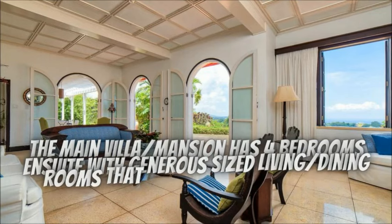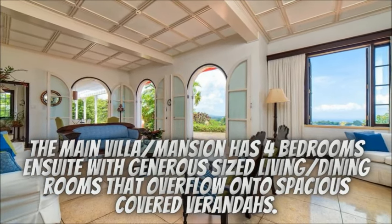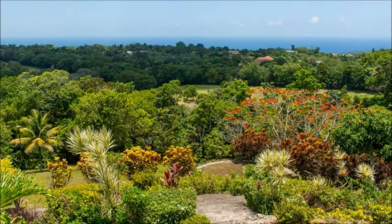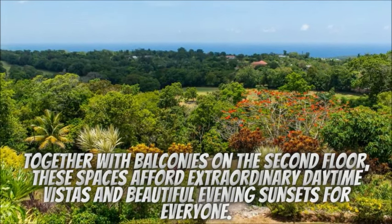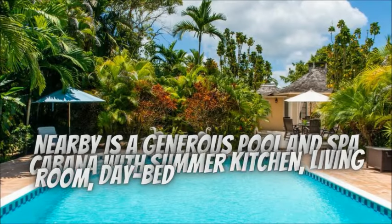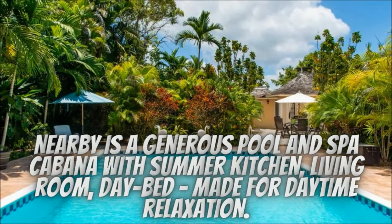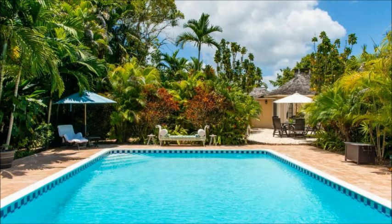The main villa or mansion has 4-bedroom ensuite with generous sized living, dining rooms that overflow into spacious covered verandas. Together with balconies on the second floor, these spaces afford extraordinary daytime vistas and beautiful evening sunsets for everyone. Nearby is a generous pool and spa cabana with summer kitchen, living room, daybed, made for daytime relaxation.